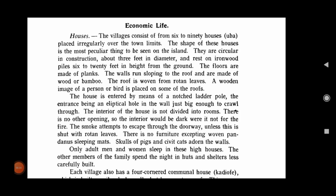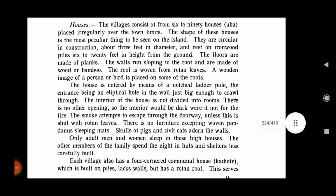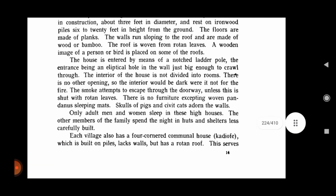Houses. The villages consist of from 6 to 90 houses, placed irregularly over the town limits. The shape of these houses is the most peculiar thing to be seen on the island. They are circular in construction, about 3 feet in diameter, and rest on ironwood piles 6 to 20 feet in height from the ground. The floors are made of planks. The walls run sloping to the roof and are made of wood or bamboo. The roof is woven from rotten leaves. A wooden image of a person or bird is placed on some of the roofs.